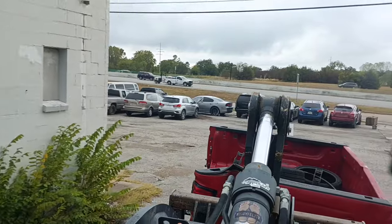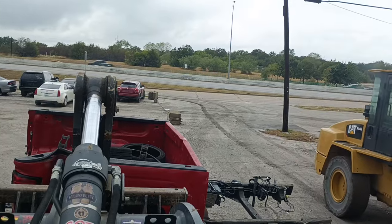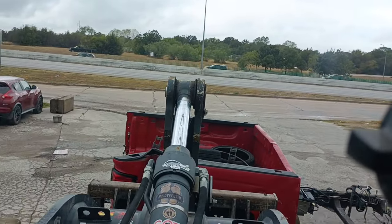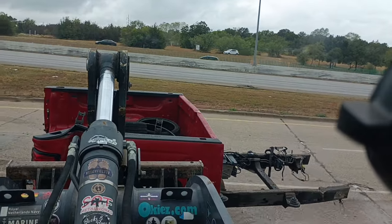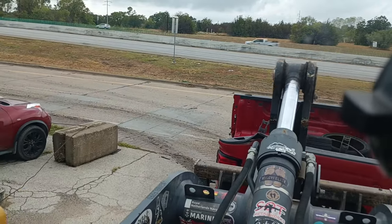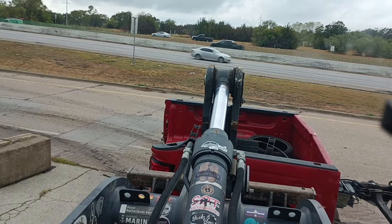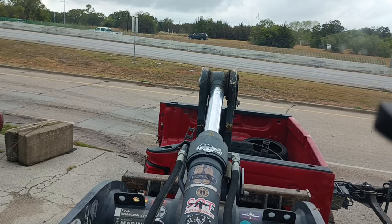I am super impressed with this little bitty Cat. I am super impressed with it. I think it's a 914G. I should have let him grab it as he takes bills out. Oh, easy, buddy. Whoa, easy, buddy. I can't see all the way. There's a car blocking at the next door location.